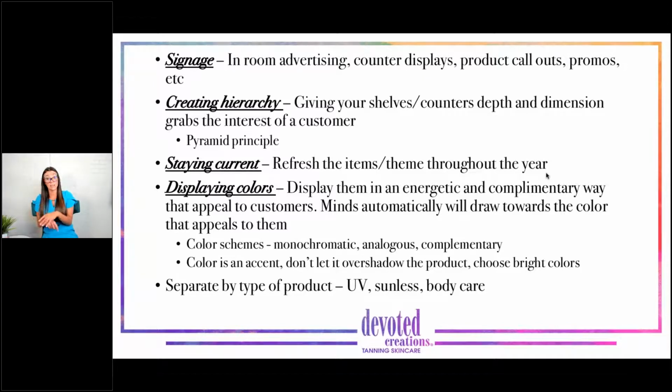And then creating that hierarchy is really kind of giving your shelves and your counters that depth and dimension. So the different heights that go into it. It's really going to make them look a little bit more at the lotion shelves or at any shelves that you have, just because it's different. They're going to see, instead of everything being all the same height, it's going to make them look at something that's going to be a little bit different. You've got one bottle up a little bit here. You've got one bottle that's going to be a little bit higher on a little bit of a taller kind of display rack. So the different things that can draw our eyes in and kind of have us look up and down and have our eyes move.